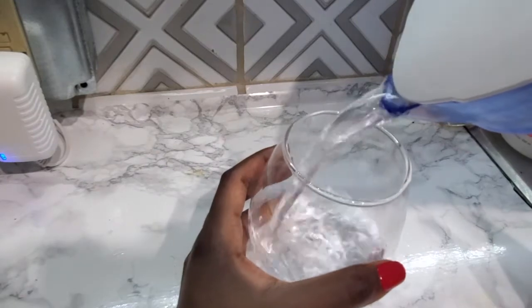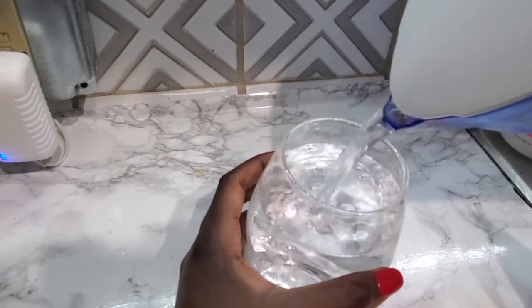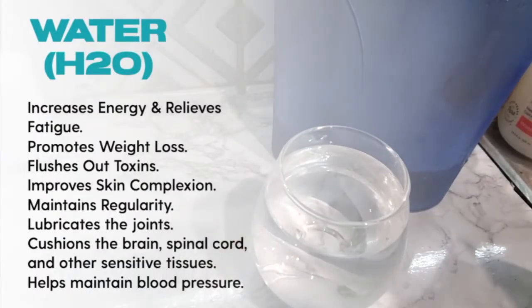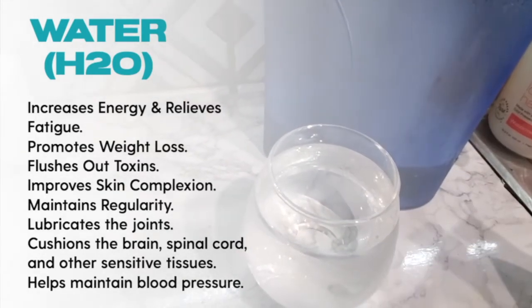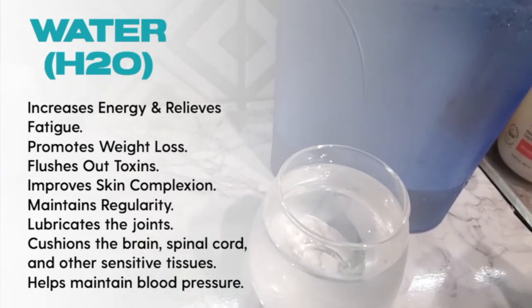Simply just filter water. So if you underestimated your water, honey, and if you're drinking soda all day, rethink that, because water is what our bodies are made up of. So why not feed it this good stuff, flushing out your toxins, maintaining regularity. Some of y'all need that.